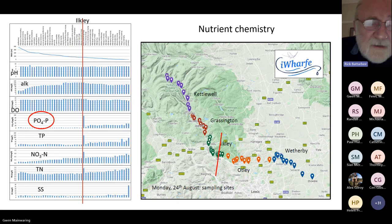And there's that tall bar in Ilkley, and that's the sewage treatment works in Ilkley. And it's so high, I think, because we were sampling directly into the plume. But then you can see downstream consistently high. No, well, not that high, actually. These are 20 to 30 micrograms per litre. But it's very clear from this, from the whole river, that Ilkley is the strongest source of nutrient pollution in the river. Next, please.